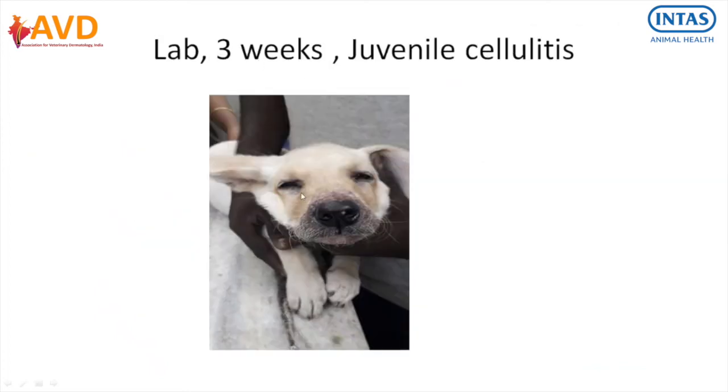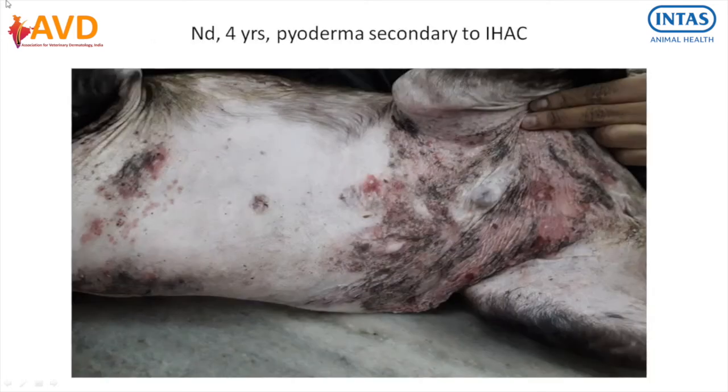So this is a lab, 3 weeks, as I said earlier. That is around the muzzle. You are getting ulcerative lesions on the periocular area also. This is a juvenile cellulitis. This is another interesting thing. You can see the pyoderma secondary to iatrogenic, that is hyperadrenocorticism. It's called Cushing's. That is calcinosis cutis and the hyperpigmentation, thinning of the skin, comedones.